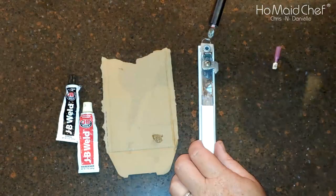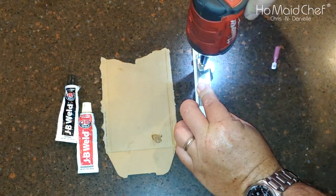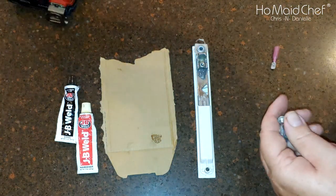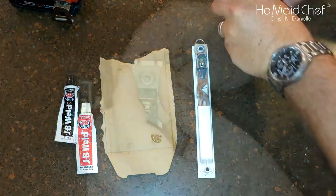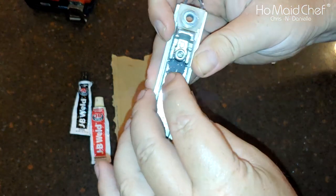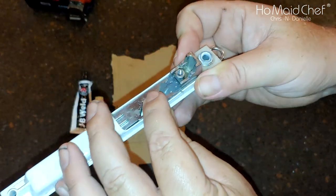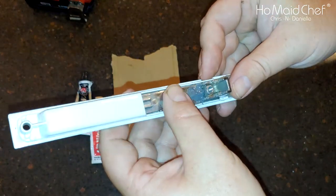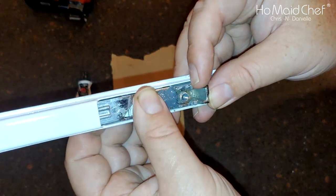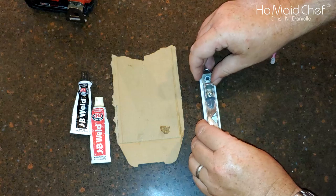First thing I want to do is take this screw out here. We want to make sure we don't get JB Weld in that screw hole or this is never going back on. This little piece has been crimped on, so you can't take it off to get the whole thing out. So you have to either fix it or replace it. We're going to try to fix it again. You see right there, my JB Weld is pulling apart. Not good. It's completely separated.